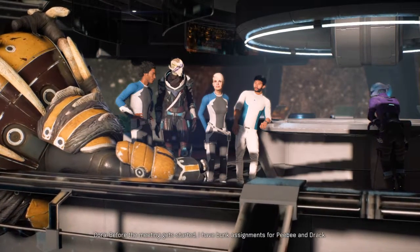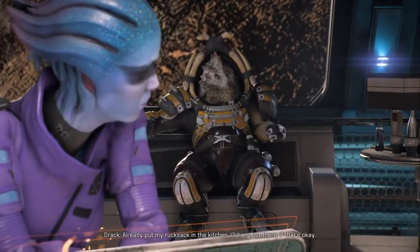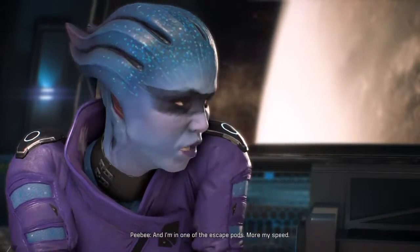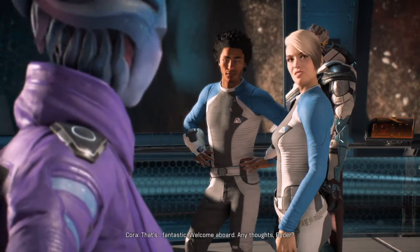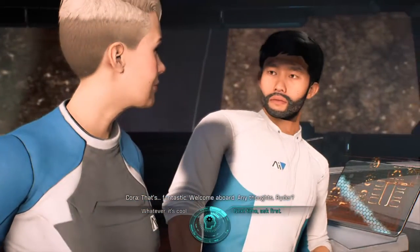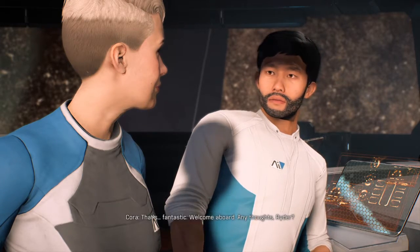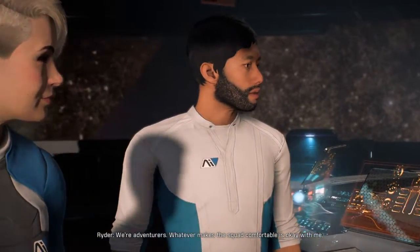Before the meeting gets started, I have bunk assignments for PB and Drac. Already put my rucksack in the kitchen. I'll hang out there if that's okay. And I'm in one of the escape pods. More my speed. That's fantastic. Welcome aboard. Any thoughts, Ryder? We're adventurers. Whatever makes the squad comfortable is okay with me.